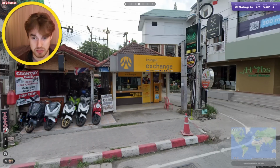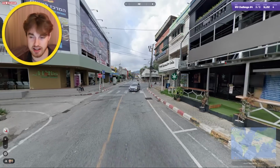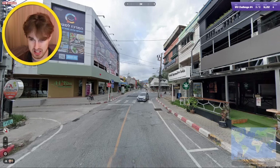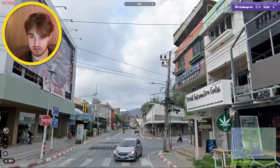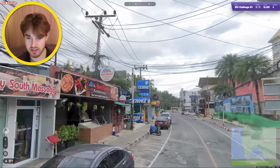Can we get the last one here? We've got the Western Union money transfer service as part of this kiosk here, the Krung Sri exchange. Wow, I mean, we've got Hebrew here, but this is actually Thailand. You do get quite a lot of Israeli tourists in Thailand, so that does make sense. This is probably like Phuket or something. One thing we can use to determine the region potentially is counting the rims on here. These ones are just the normal style. Maybe though elsewhere we can see the southern style ones.